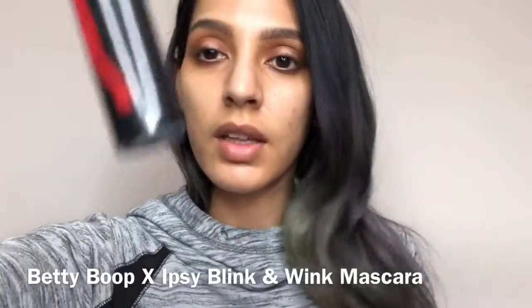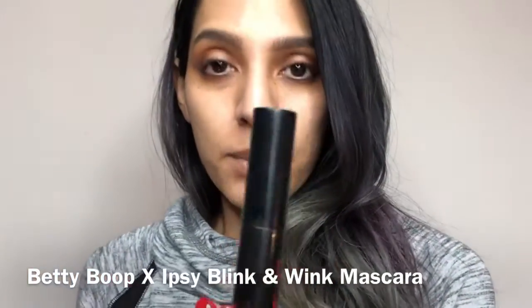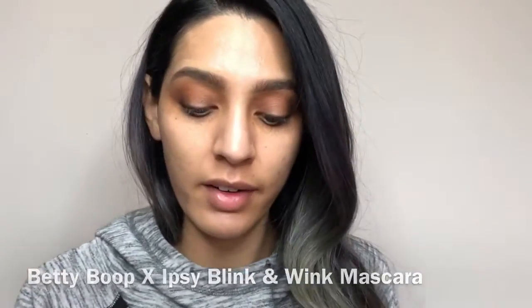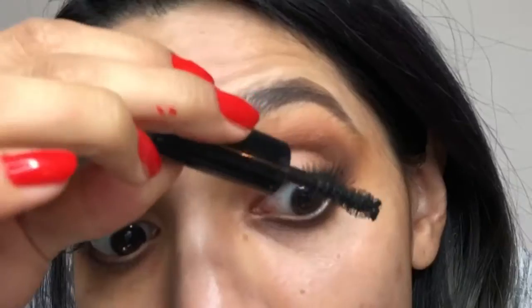Okay, since I'm not really using eyeliner at the moment and I'm really focusing on my eyelashes, I'm just gonna use mascara. I'll be using this Betty Boop and Ipsy collab Blink and Wink mascara. It's my favorite at the moment.